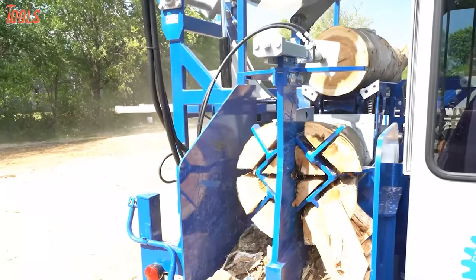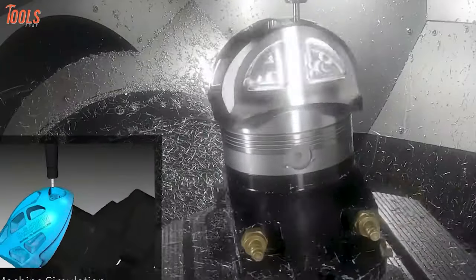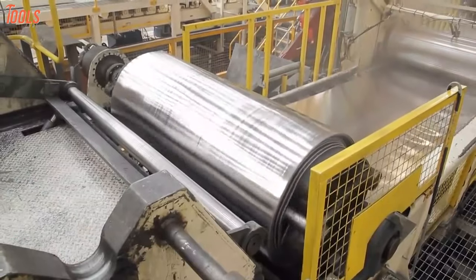Hey guys, today we're going to show you some of the most satisfying factory machines and ingenious tools that are on another level of productivity. So let's go!